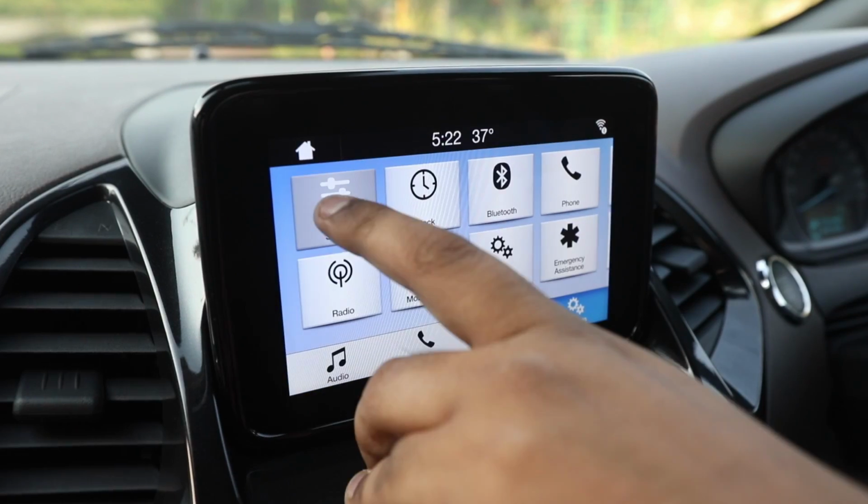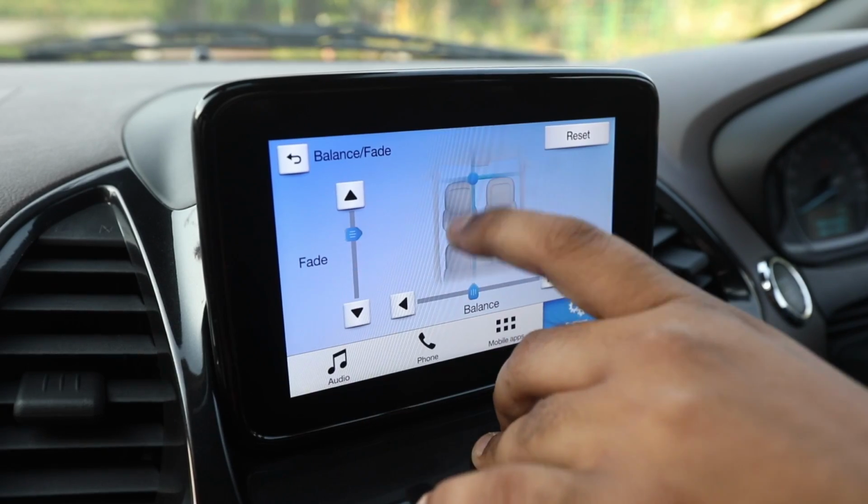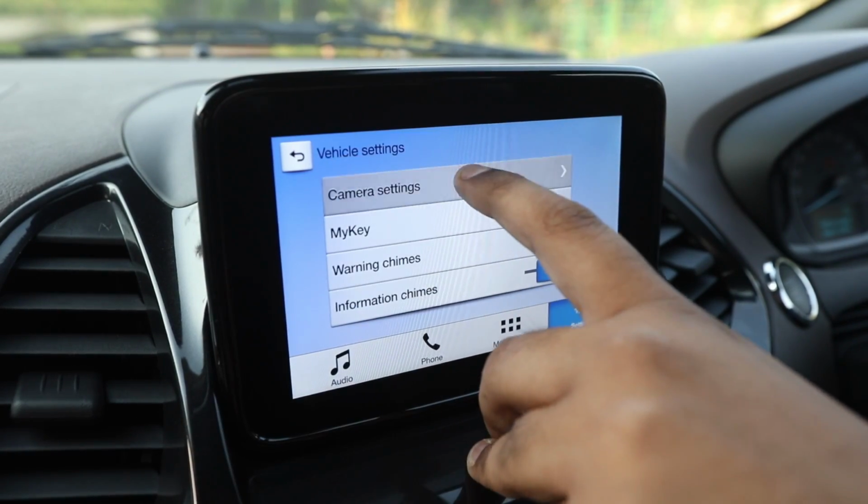The EcoSport also gets, I think, an 8-inch model on the top spec variant, but this is the 6.5, which is across most variants, Ford says. So I suppose the base variant will not have it, but otherwise you've got this unit, and it is by far the best touchscreen entertainment system that I've used for quite some time, bar none, including higher end luxury cars.